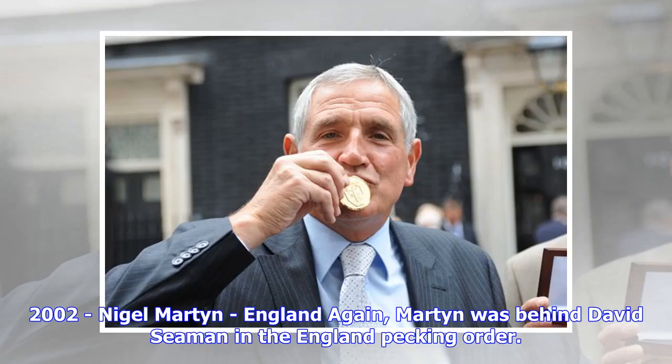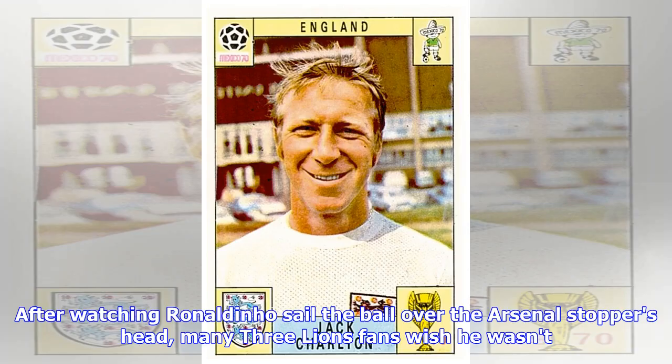2002 Nigel Martin, England again. Martin was behind David Seaman in the England pecking order. After watching Ronaldinho sail the ball over the Arsenal stopper's head, many Three Lions fans wish he wasn't.